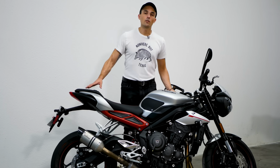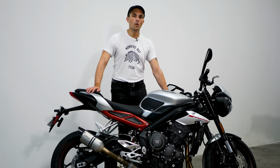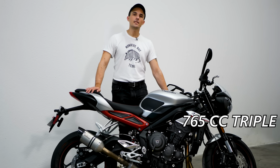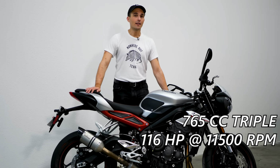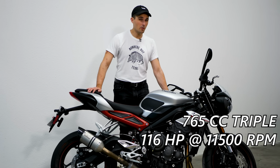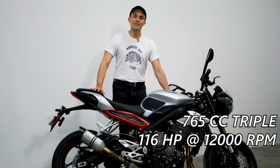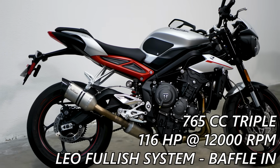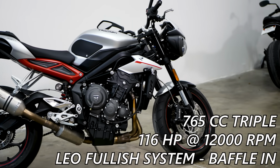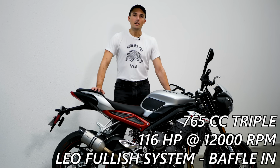All right guys, moving along, this is our larger displacement three-cylinder bike. This is our giveaway Triumph Street Triple R. This is a 765cc three-cylinder engine, makes about 116 horsepower at 11,500 RPM, if I remember correctly, but I don't, and I should probably check that. Makes 116 horsepower at 12,000 RPM. It's fitted with a Leo Vinci kind of full system. We've got a mid-pipe and then a slip-on here, and we've got the baffle in. Let's hear how it sounds.